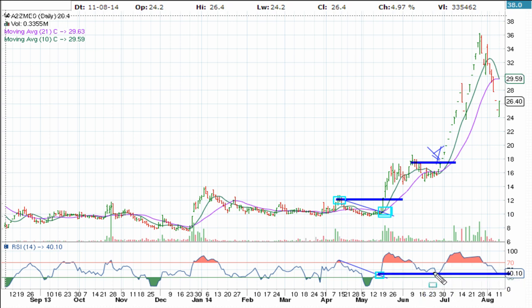And so it gives you this bounce on the line, which was this low here at 16, before the stock jumped all the way to 36. And so now as the stock pulls back from here to here, you see that the RSI has come back to the same support zone. So what you expect around this level here is for support to take place.